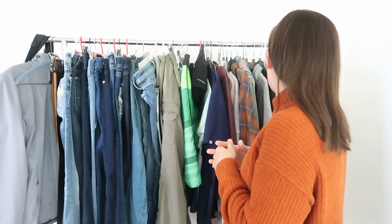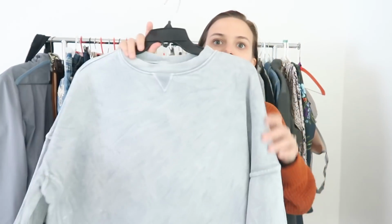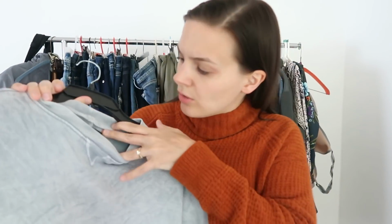Next, I'm going to show you 2 items that the Poshmark suggested price tool couldn't come up with a price for because they didn't have enough solds in their database. So first is this sweater. It's from the brand Golden Aesthetics.